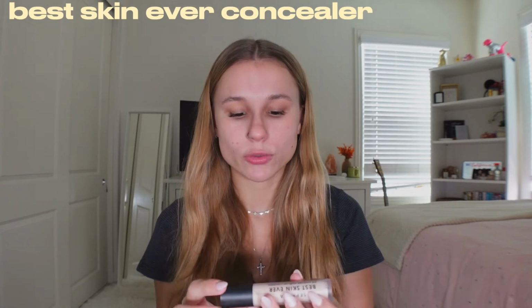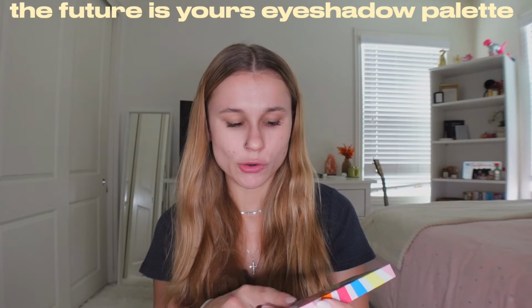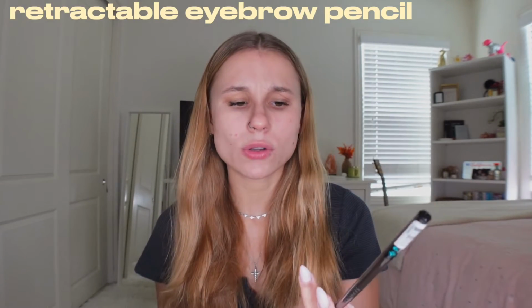I first off got a foundation. This is the Best Skin Ever. I really hope this is going to be my shade. I'm not sure though. And then I also got the Best Skin Ever concealer to match with it. Again, not sure if it's going to be my shade, but we will figure that out. And then I also got this eyeshadow palette. This is the Future Is Yours eyeshadow palette. I've actually never seen this before, but the shades looked really pretty, so I'm really excited to try that out. I also got a brow pencil. I've actually never tried a brow pencil, maybe a couple times, but I do not own one.